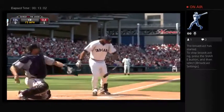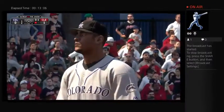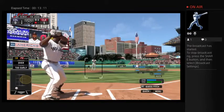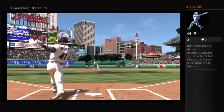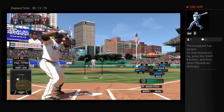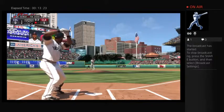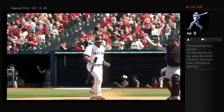Swing and a miss on a pitch in the dirt, and it's strike 1. And for as bad as he missed that pitch, you can bet we're going to see that again before this at-bat's over. Fouled straight back. Swing and a miss on the breaking pitch, 2 away.